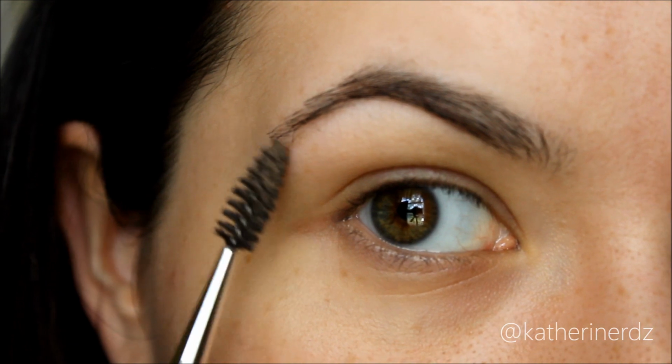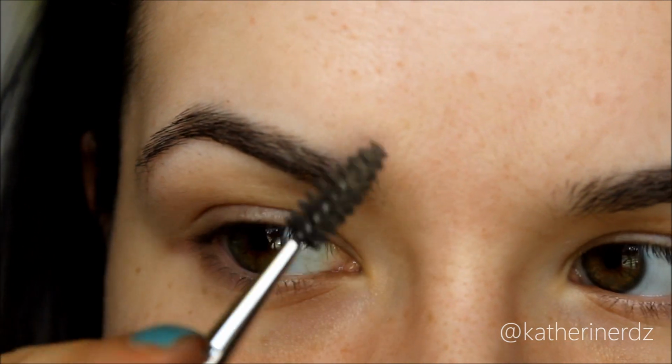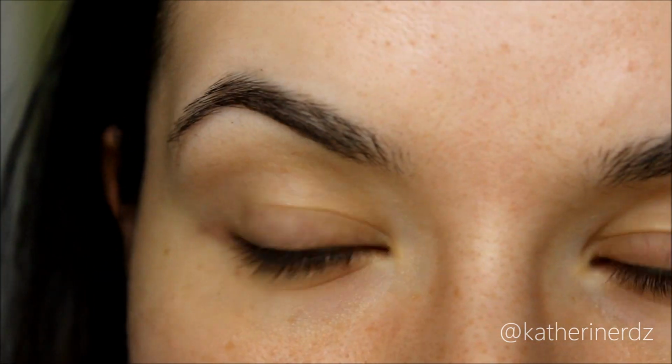I don't know if y'all could see that. And you're going to see that even when I fill it in like this, it's not perfect. I'm going to get some color over here. It's not going to look super clean cut, but that's going to come in afterwards.